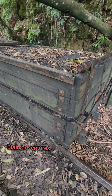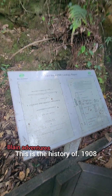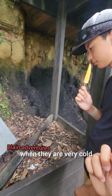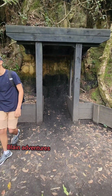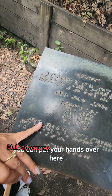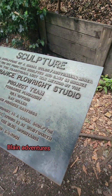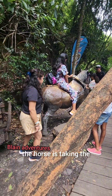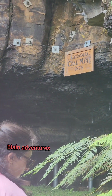This is the truck for the oil. This is the history of the mine. When they are very cold, they are shaking their body here, standing here. You can put your hands over here and you can feel the litter that's in this one. It's nice. This is the mining one. The horse is taking the... This is the Katoomba coal mine.